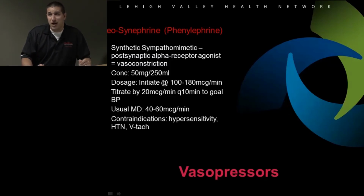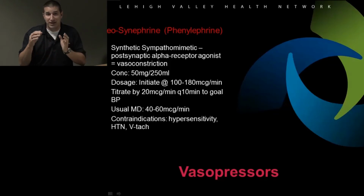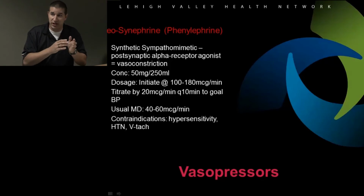Standard concentration for the hospital would be 50 milligrams per 250 mL, so if a facility is mixing it up for you, that would be what you can request. You want to initiate this medication at 100 to 180 mics a minute. I know that's a wide range. Typically what I will do is start around 100 to 120 or so, titrate up until I get adequate pressures, and then you want to start titrating back down again.